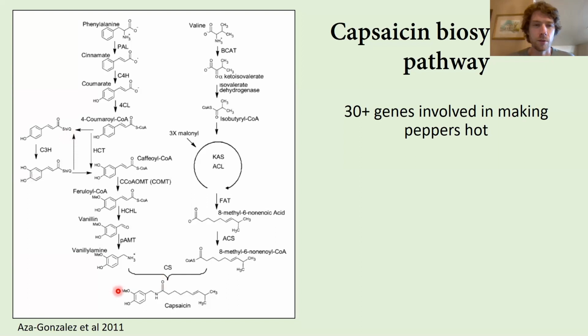So that is the molecule. But at the start, we start with amino acids, so phenylalanine and valine. And those have to be converted step by step with all of these arrows into capsaicin. Each one of these small arrows is a different enzyme, like this one, PAL, phenylalanine ammonia lyase, which converts phenylalanine to cinnamate.